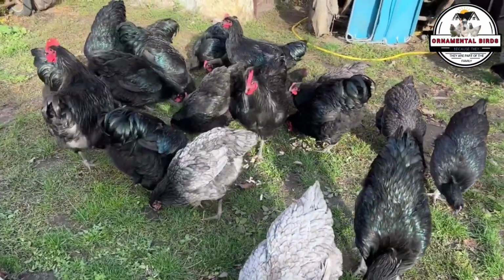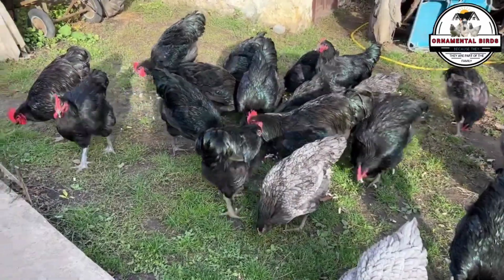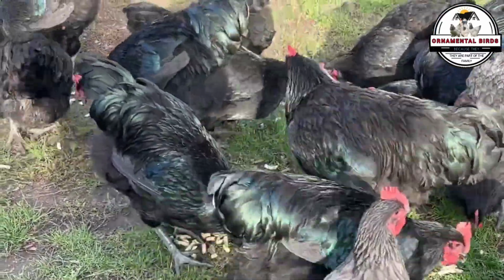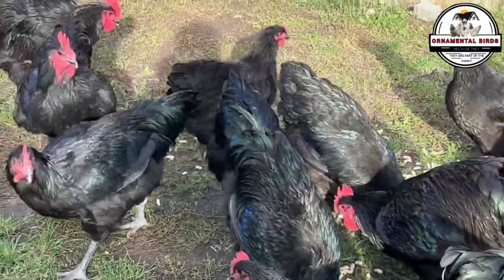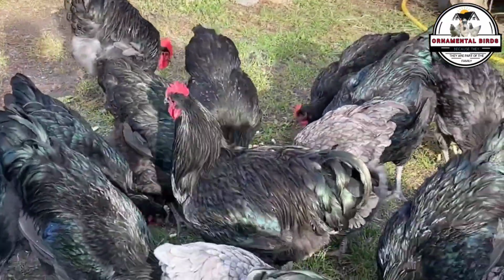Furthermore, they start laying around 6 months of age, quite early for a large breed. Their eggs are noticeably large and light to dark brown in color. One of their advantages is that they tend to continue laying eggs during the winter months, when other breeds may decrease their production due to the cold and shorter daylight hours.